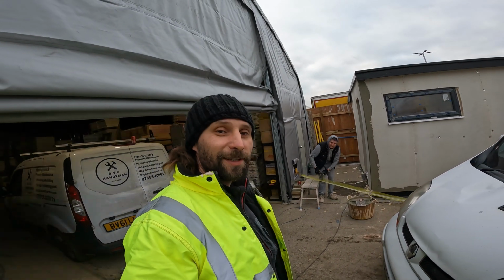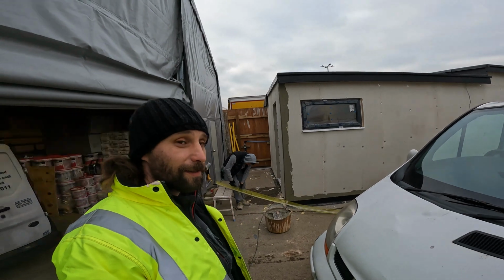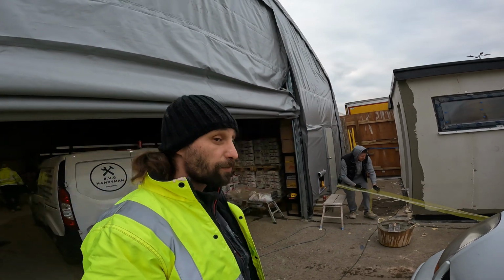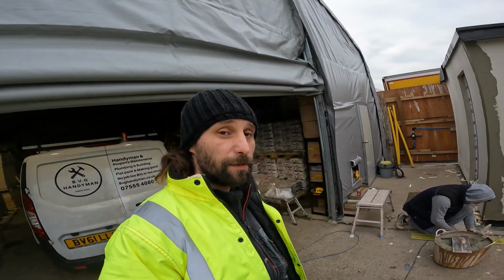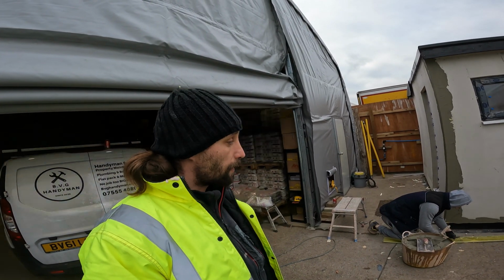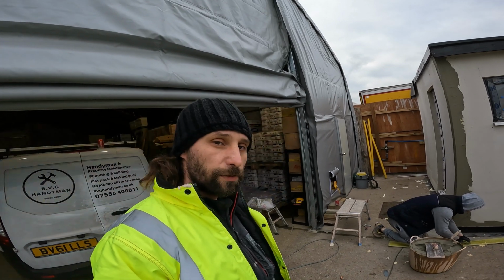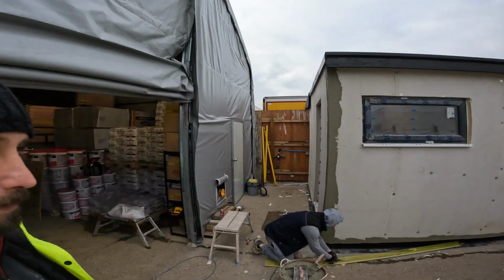Hey guys, so a little recap of what we have done to this office right here. At the moment it's almost finished, but we have to put a coat of render on because the cement board cannot take the bad weather. So we are going to put a couple of coats of render on, and then we are going to prime it and just leave it like that for the time being.